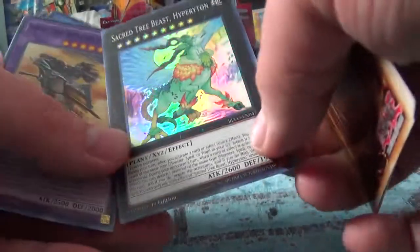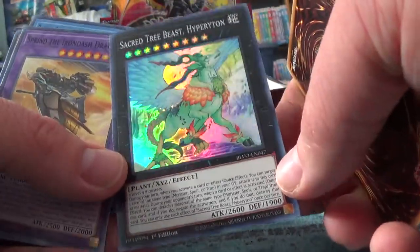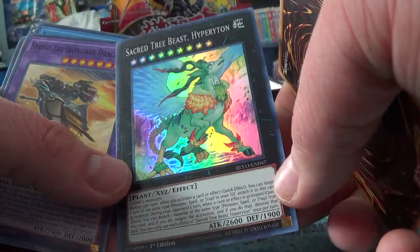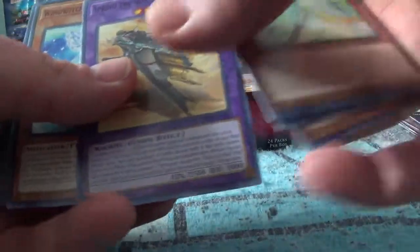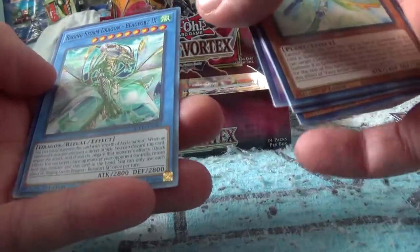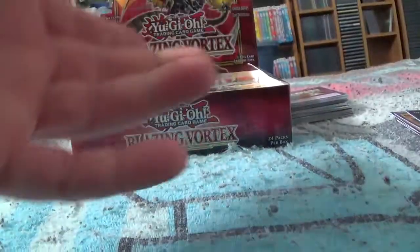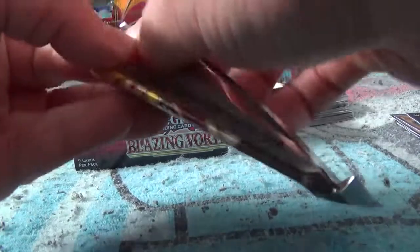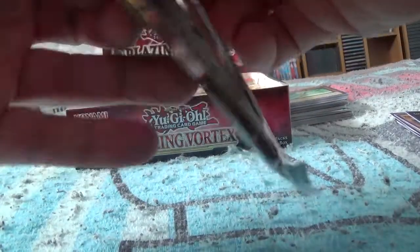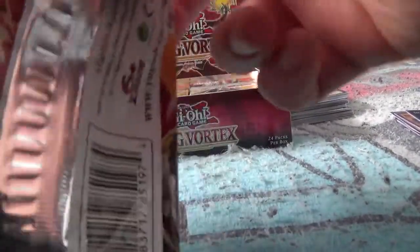Nope, one of those Xyz monsters. Some of these packs are just too difficult to open up.